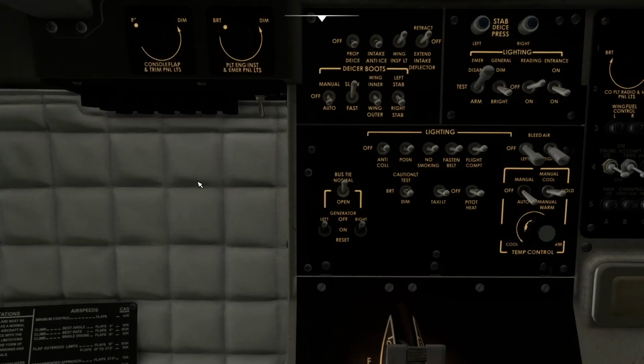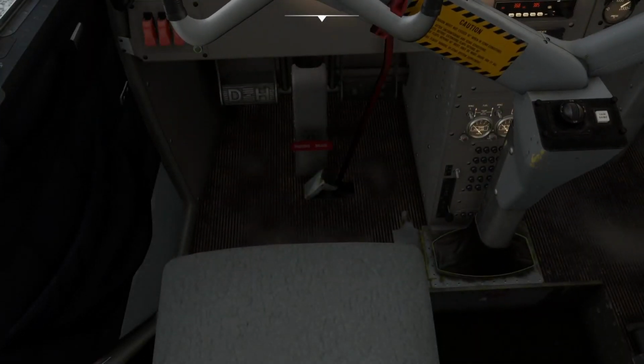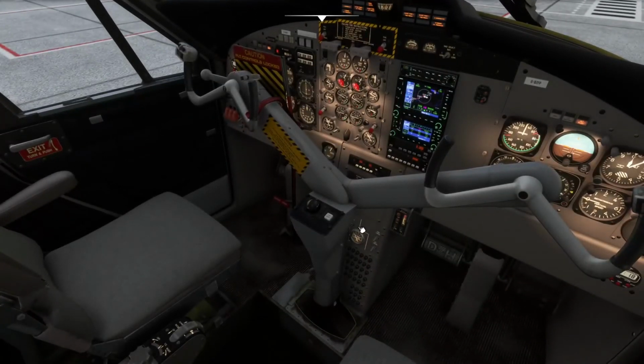Alright, that's the flight, guys. Hope you enjoyed it. Wasn't too bad. Landing wasn't as bad as I thought it would be. Could have been worse there, but turned out pretty good. So, quite happy with it.